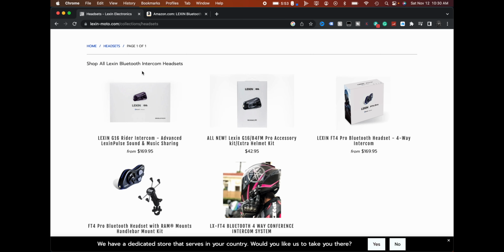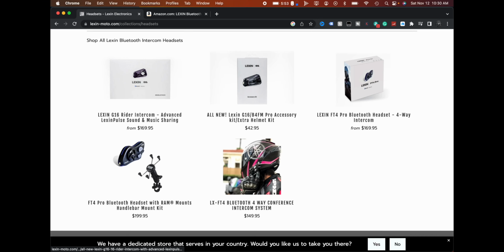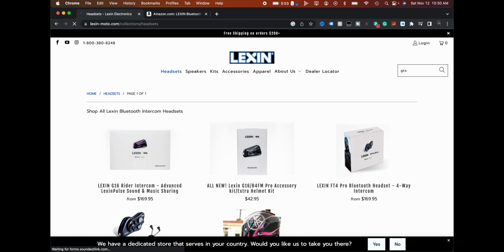Okay, so first off, it seems a little strange to me, but when you're actually on Lexin's website, the Lexin GTX here, right? I don't see it anywhere. Lexin G16, the new G16, B4FM Pro, the accessory kit, the FT4 Pro. I just don't see it, right? And if I search over here, maybe it's somewhere else. Maybe if I search GTX, sorry, no.